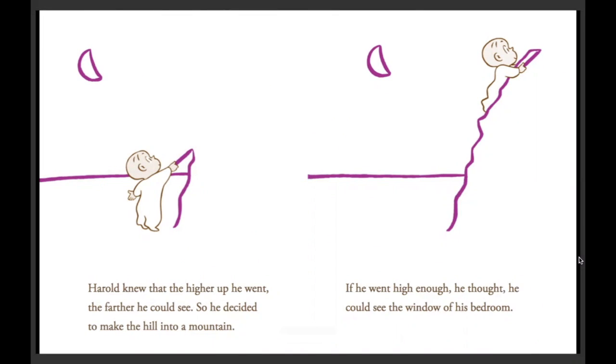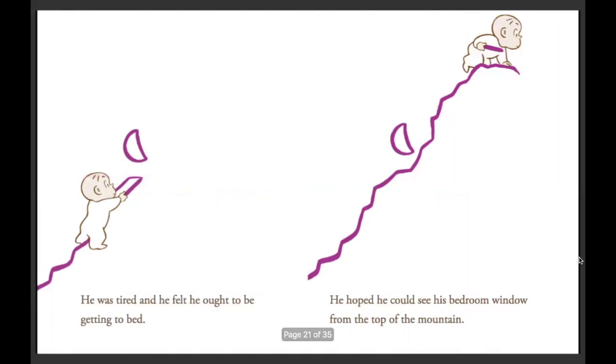Harold knew the higher up he went, the farther he could see, so he decided to make the hill into a mountain. If he went high enough, he thought he could see the window of his bedroom. He was tired, and he felt he ought to be getting to bed. He hoped he could see his bedroom window from the top of the mountain. Here he is. He's looking over the other side. I wonder what he'll see.